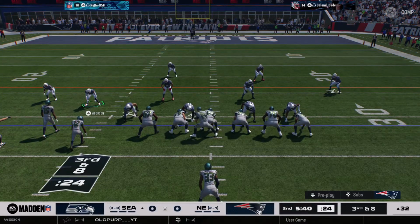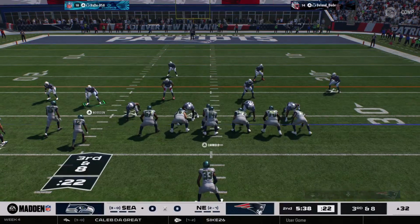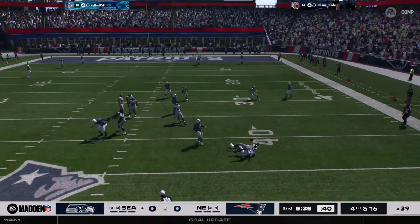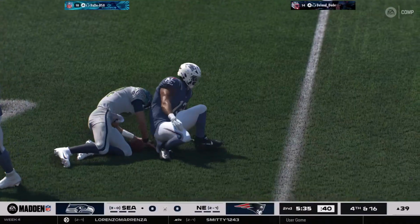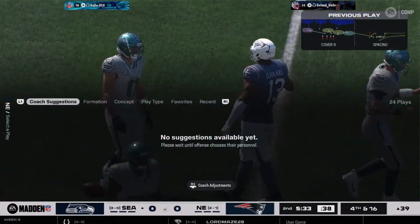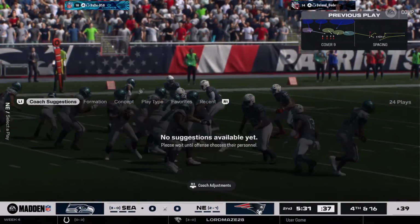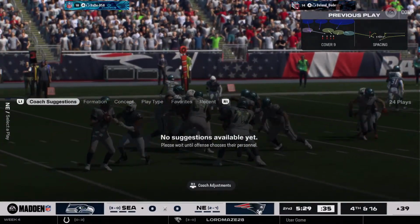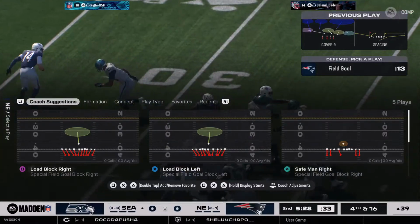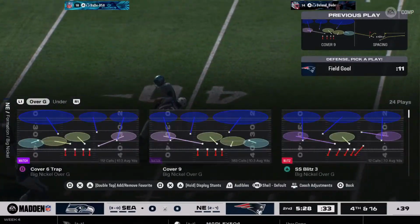Red 80. Red 80. Set. Throwing, Darnold. In trouble, and down he goes. Azeez Ojulari. What a first month he is putting together. That's his 4th sack already. And with that sack, it should put an end to what's been a very promising drive up until this point.